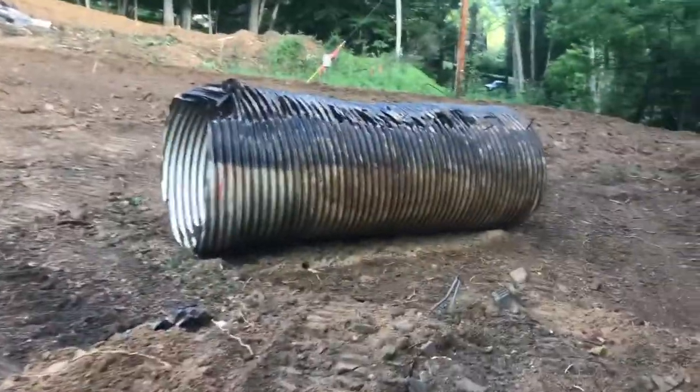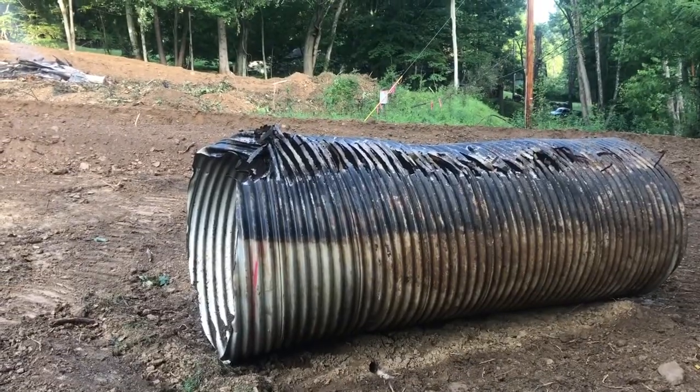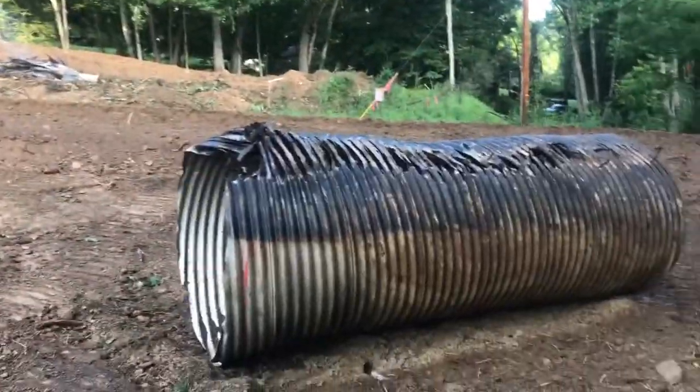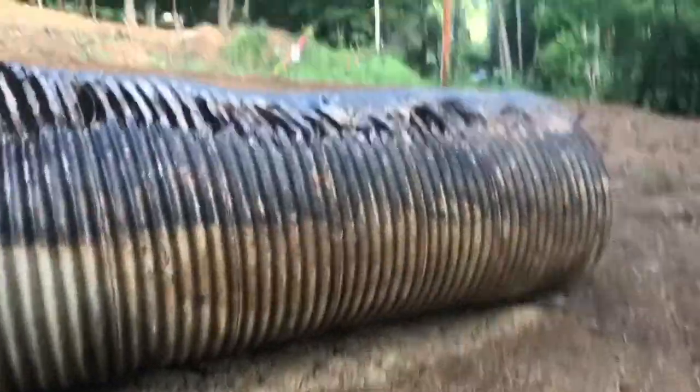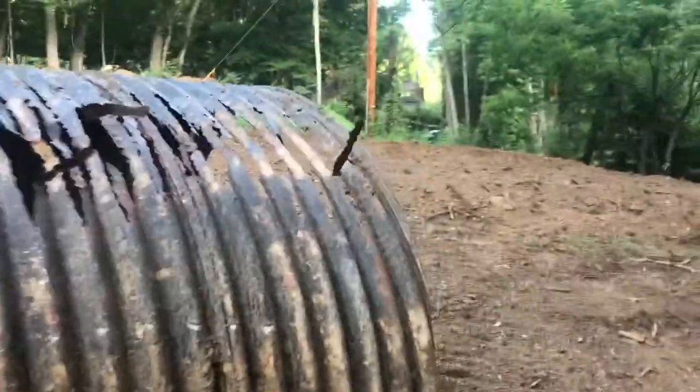Look at the culvert. That culvert right there is, he said, about 10 years old or a little less than 10 years old. Look at that. Eaten plumb up already. That's the reason why we don't use metal culverts.